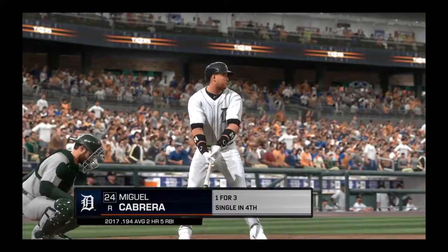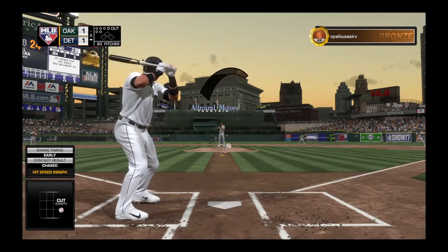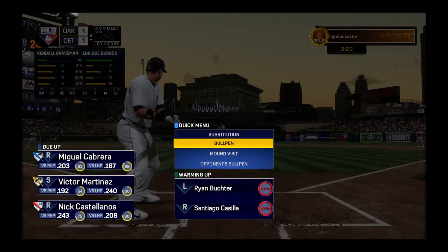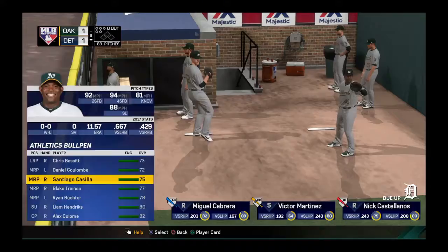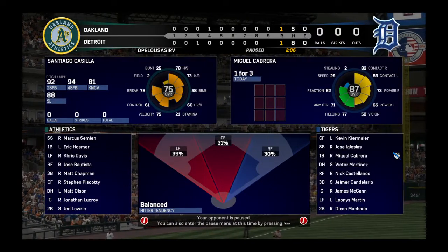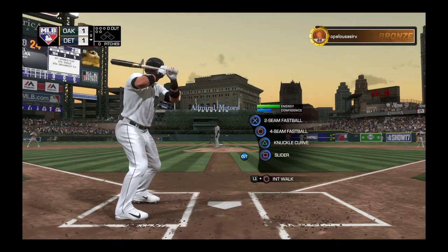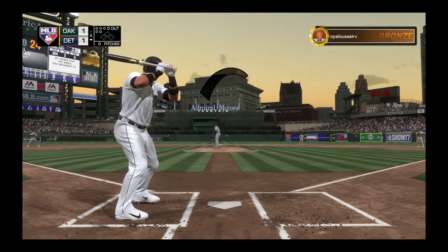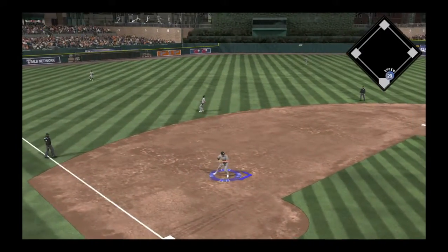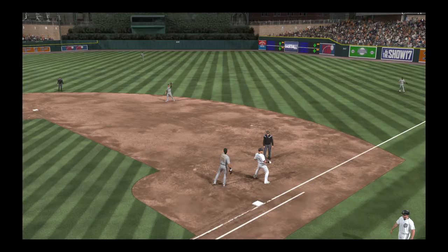Now to the plate, Miguel Cabrera. He'll be the one to get us going here in the bottom of inning number 9. Miguel Cabrera. And signals crossed that time, so he'll step off and try again. Santiago Casilla comes on to work on the mound, hoping to send this one into extra innings. Hit on the ground to third. On to first, and that is a huge out to start the bottom of the ninth.